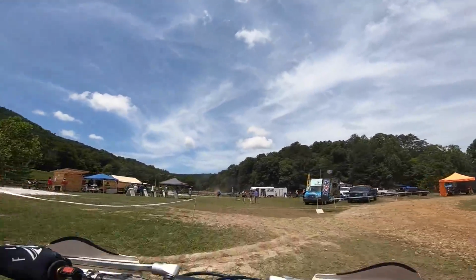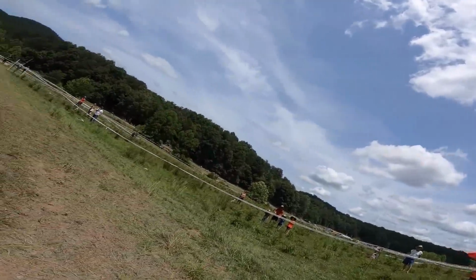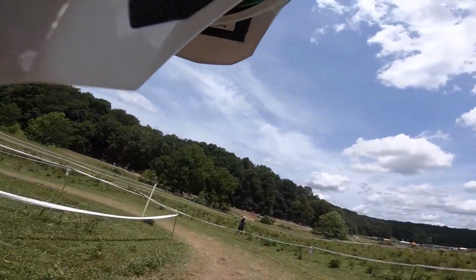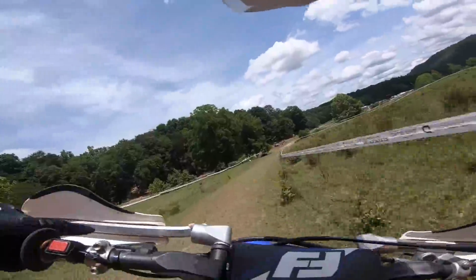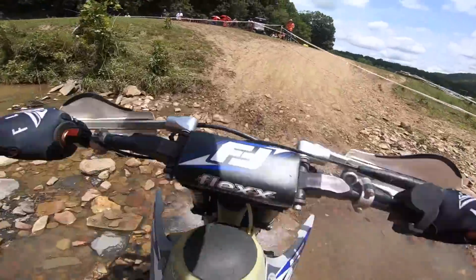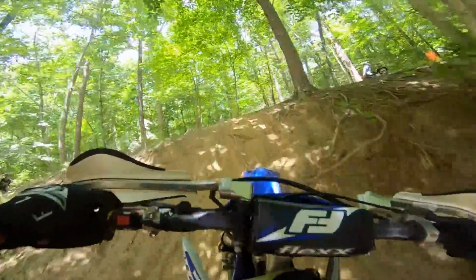It has been a while since we've done just a regular hare scramble, so we are here in Kentucky for a KXCR. Super short start straight there, but I was able to be on the inside, get the holeshot, and now we're just going to try to put our head down here and try to get away with the lead. But it's really dusty out today, and no practice lap here at this place, so it's going to be a little difficult leading on this first lap, but at least we're not out in the dust.